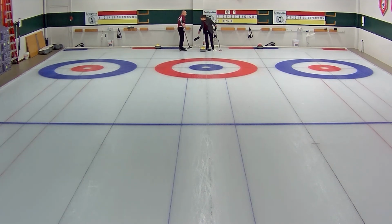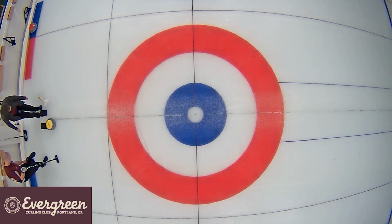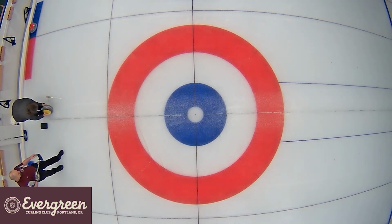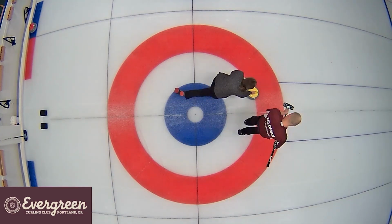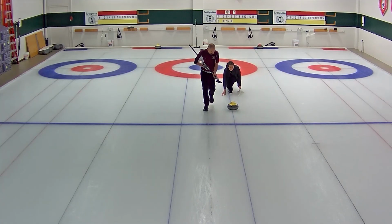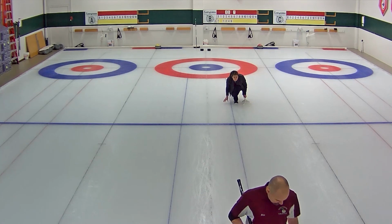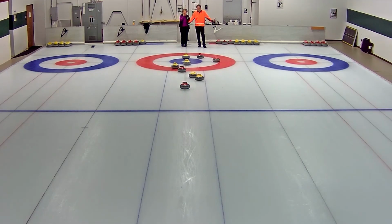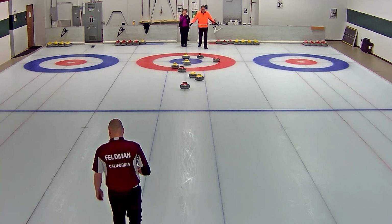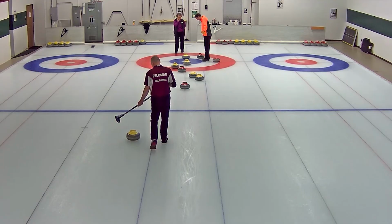What do you do? The back line, draw weight, and just tap that red. That's what I was thinking. The second red, or there's a shot up front to raise a yellow. I think they're going for the straight draw, though. No, just letting it die. They're going for the measurement.